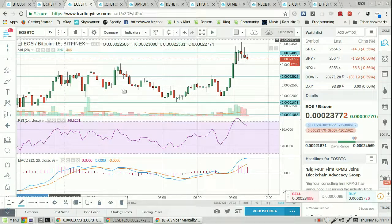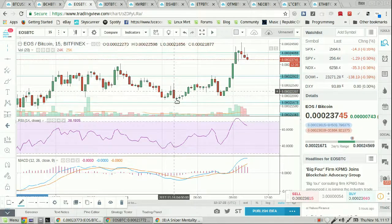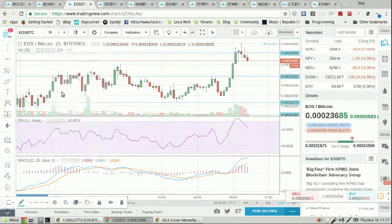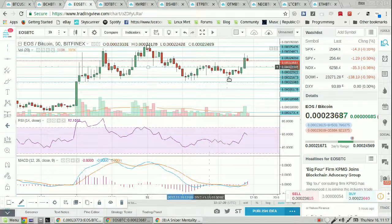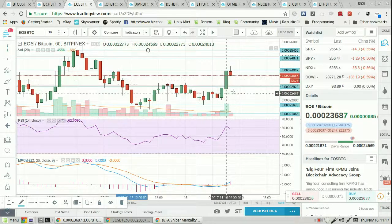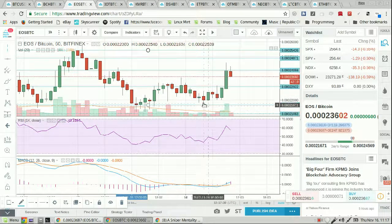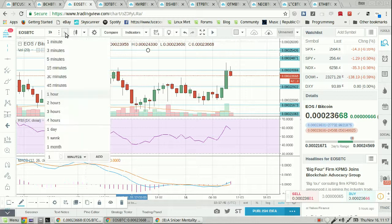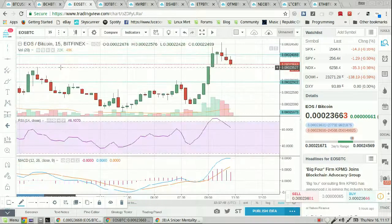I'll make another video about which is the right time frame to use, but for oversold bounces, use the 15 minutes, and then use the hourly to confirm. The hourly will confirm maybe an hour or two later that it is in fact a movement upwards. So this is telling me when to buy. This is telling me, holy shit, I should probably sell right now as it's going down.